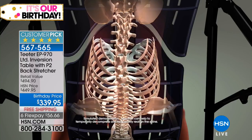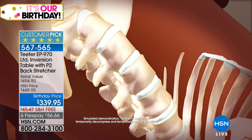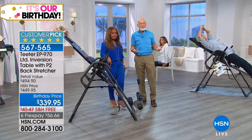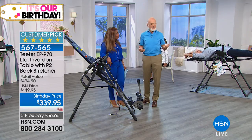And you want to talk to us a little bit about the decompression? Well, you saw that was you inverting. Now, look at those joints decompressing. If you've got a pinched nerve, wouldn't that be the solution? Just take the joint, take the pressure off. It makes absolute mechanical sense. It just changes lives.